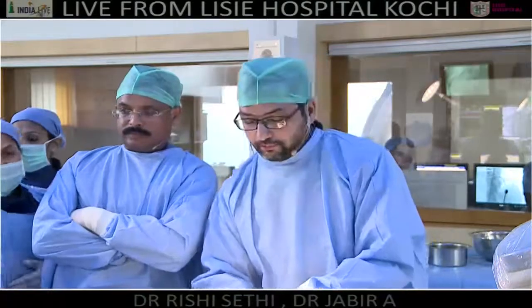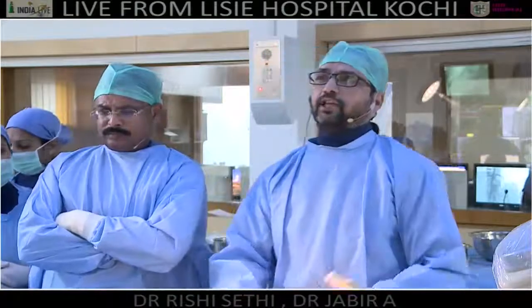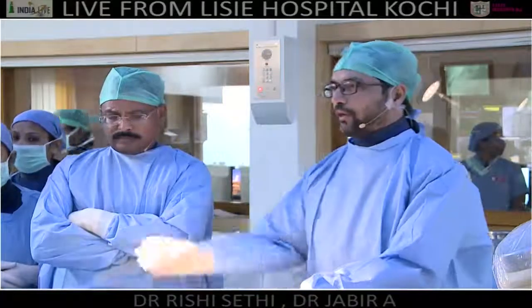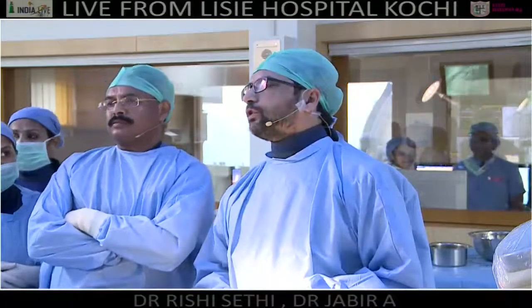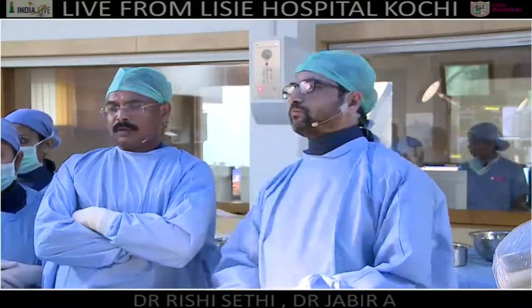So what we have done in the meantime is that we have gone ahead and did the imaging of the OM, and we have gone again into the circumflex and did the repeat of iFR as well as the FFR, as was the request. So can we have the runs of the imaging, the Volcano IVUS imaging for the OM? Co-registration, okay.